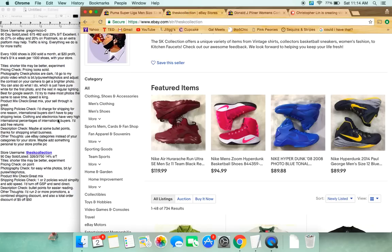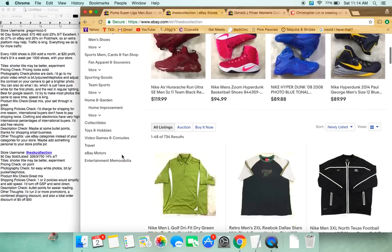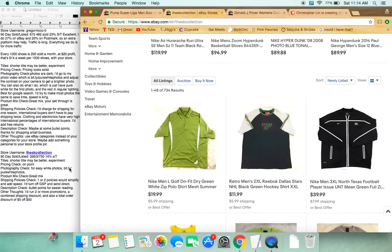Next store, the SK Collection, great store. The setup here is fantastic. You have a little bit of a lower sell-through rate. It's 14%, so 326 sold over the last 90 days out of 750.